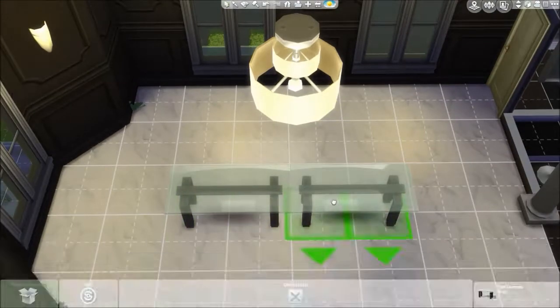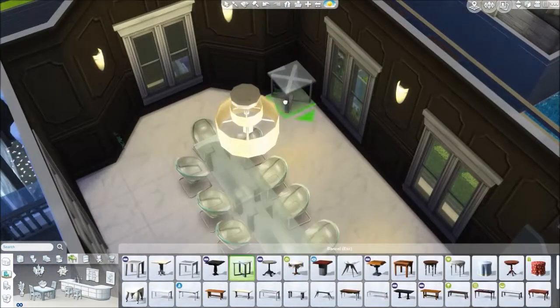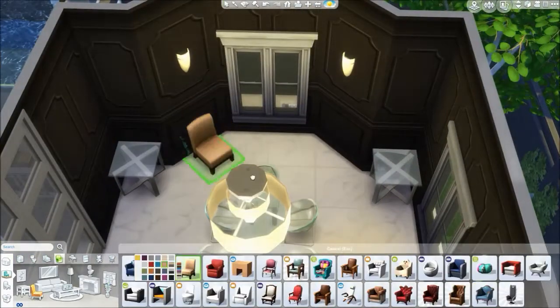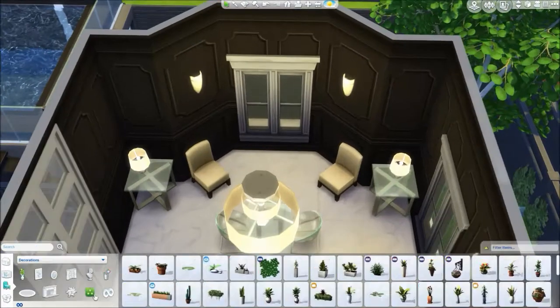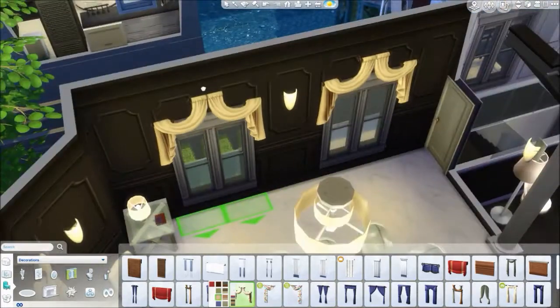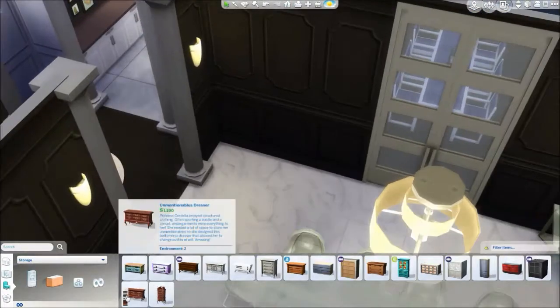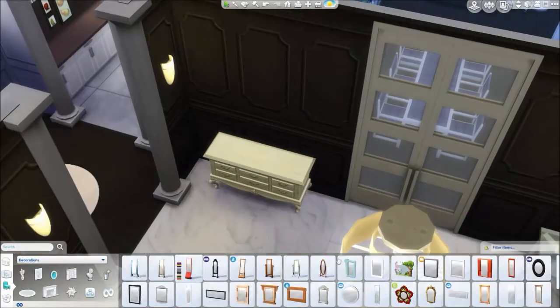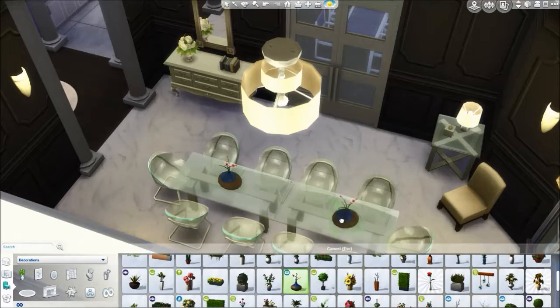So the dining room is very traditional in the sense that it's got white marble flooring and dark brown paneling, but everything is glass, so that it's very modern at the same time. And that's the kind of look that I was going for with this build. It was very contemporary vintage, and it had luxury curtains draped everywhere, but then you'd have glass as well, if you know what I mean.